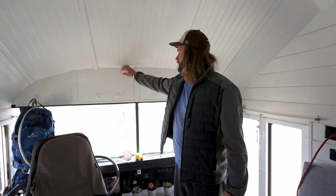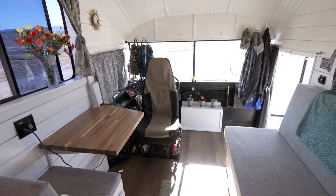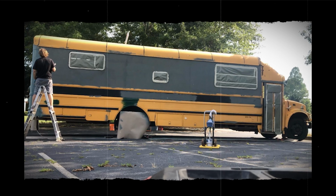So this was the original roof line in the bus. I couldn't even stand up. And then we also added about 3 inches on the floor. So we did a 24-inch roof raise, and now the roof finishes at 7'9".